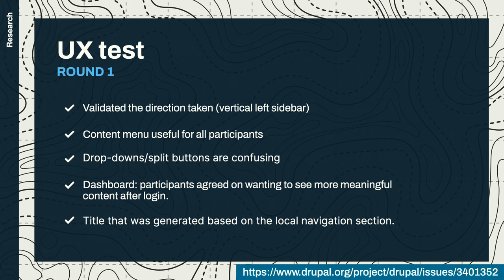on the first round, we validated the idea of having a vertical left sidebar. We did some research before that, but still we wanted to validate it. We validated that the content menu was useful for every user. And to our surprise, it wasn't just useful for content users. Site builders and site administrators were okay with having a content menu placed there. It wasn't annoying for them. They preferred to see the menu that the content users can see and still have the navigation below, because we had enough space for that. So that was also surprising for us.